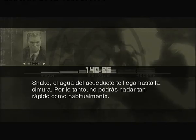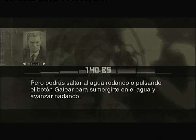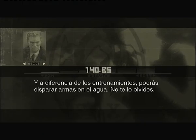Snake, the water in that aqueduct comes up to your waist. Naturally, you won't be able to walk as fast as usual. But you can jump into the water with a roll or press the crawl button to go underwater and swim your way through. Unlike what you've experienced in training, you'll be able to fire handguns and assault rifles underwater. Keep that in mind.